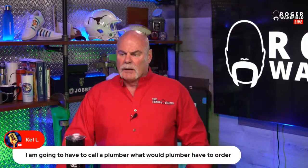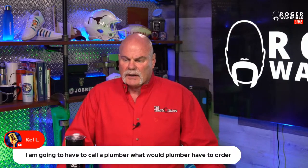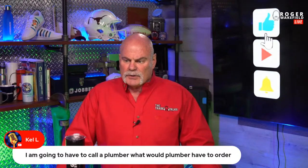Kellel says, I'm going to have to call a plumber. What would a plumber have to order? You know, most plumbers carry Moen cartridges on their truck, Kellel, so I don't think you'll have any problem there. But if the handle broke off, it depends on if the handle's reusable or not. So you should be good there.